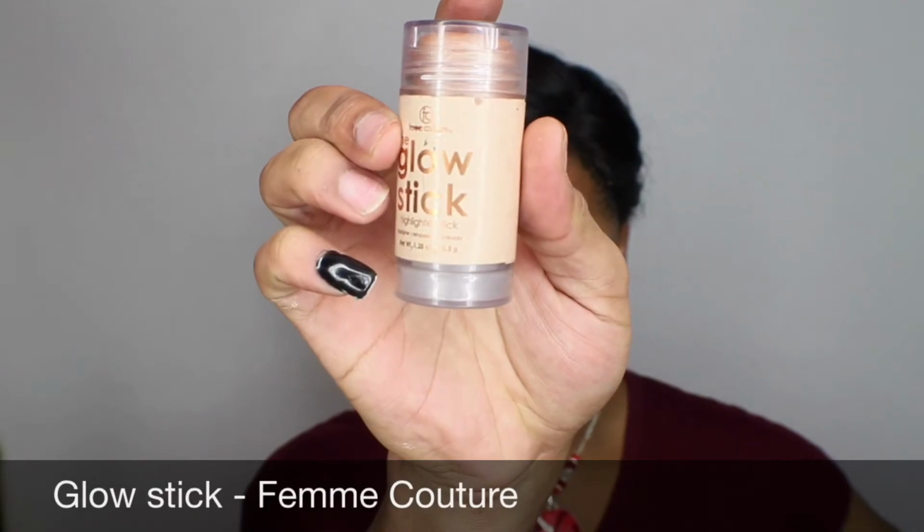Moisturizing with Hydrating Boost Gel from Tarte, and then moisturizing and priming with the foundation primer from NYX Cosmetics. And then for a little extra glow underneath my foundation, I'm using this glow stick from Femme Couture. I love this little stick. It's just one of those special finds you see at the local beauty supply stores. That's where I got mine. You can get yours there as well.